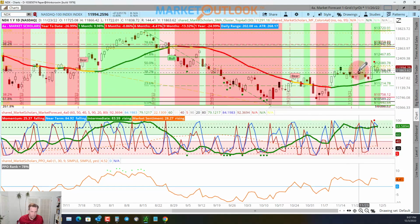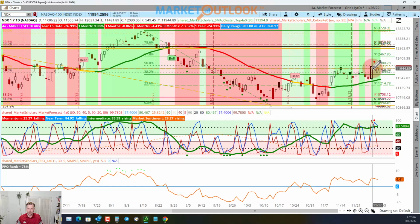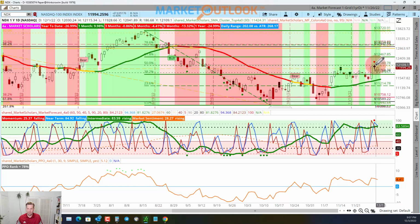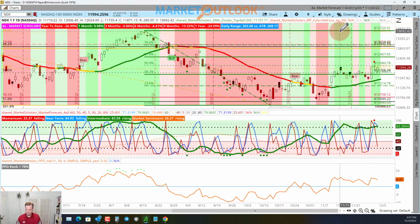It was at the 23% retracement there of the year-to-date decline. It got up above it and opened up below it Friday before finishing just slightly up above it there.